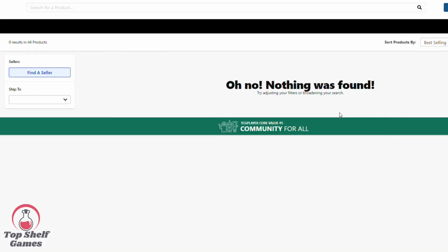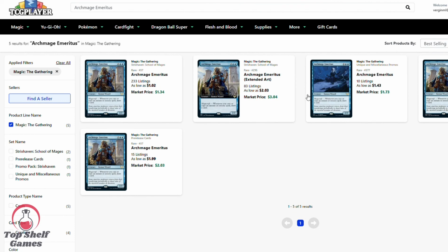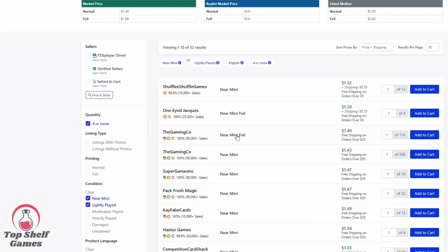So one more time, let's just take one last look at Archmage Meredith. And keep in mind, there are 5 different versions of this. In my mind, you really can't go wrong with what should be the cheapest playable copy in the non-foil regular version. We don't know yet how the foils are going to be for Strixhaven. It was posted online that they are fairly flat. However, we do have to keep in mind that there is still that giant amount of supply coming in from the collector's boosters. So this $1.40 might be a deal.